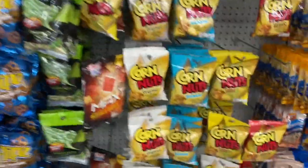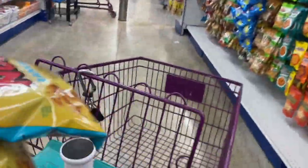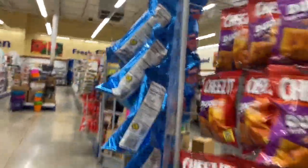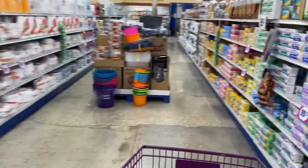Y'all, I'm at my cousin's house trying to figure out. Ooh, some more corn nuts, y'all. Corn nuts, corn nuts, corn nuts. I'm a nutty buddy and I want some corn nuts. Y'all, I'm at my cousin's house working on the van. I'm in the middle of the night. I slept a little while.